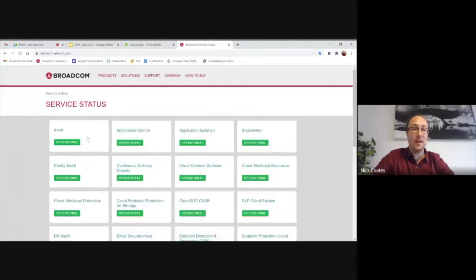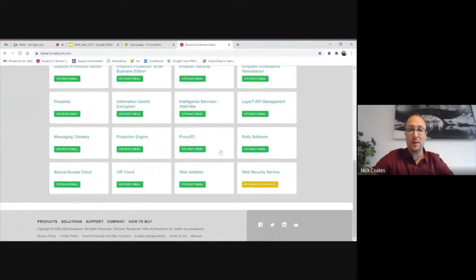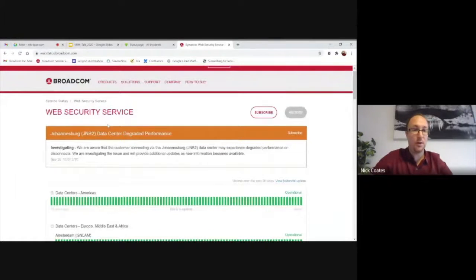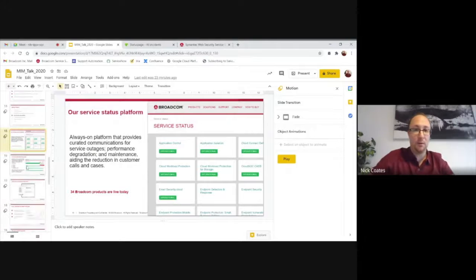And customers are able to see the status of the communication directly on here. So when there is, for example, a degraded service, it is shown on here. So we know that customers can click on the web security service and they can see this. So after this, you'll be able to go to our platform and see how Broadcom has actually gone ahead and created this. Okay, so let's move on to actually what's behind some of the other parts of this.